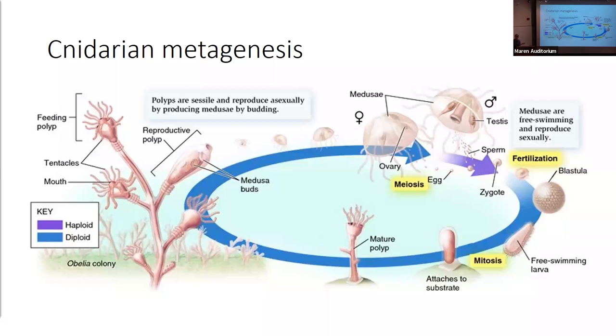So these animals have a complex life cycle where part of their life cycle is asexually reproducing hydroids. These are sessile organisms that produce polyps, and they feed. And then some of the polyps will produce another stage of the life cycle called a medusa. The medusa is a sexually mature organism, but it's a very different body plan than the polyp. Those will produce sperm and eggs, and then you get a fertilized egg, a zygote, that is going to undergo development to produce a new polyp. So this is a complex life cycle with two different forms, and it's called metagenesis.